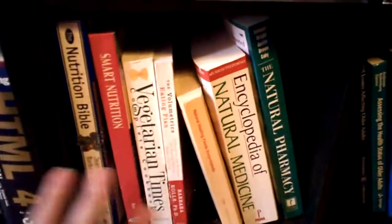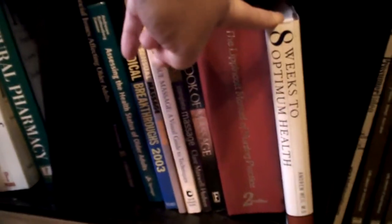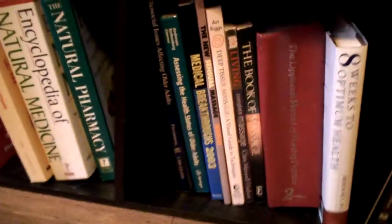These are like health, nutrition, that type book. Some more medical books. This is an excellent book if you have interest in like natural health and just being more healthy. Andrew, he's excellent. He's even got a website. You can get a daily newsletter from him. So I say check him out. He's pretty awesome.